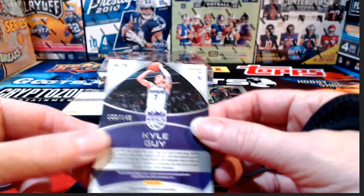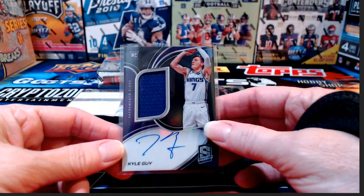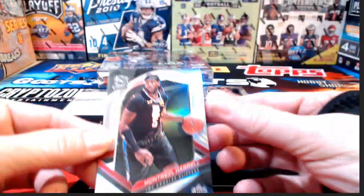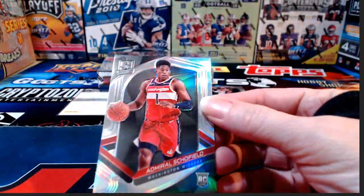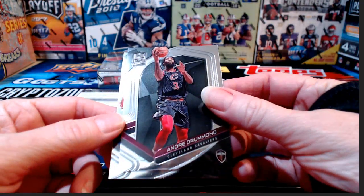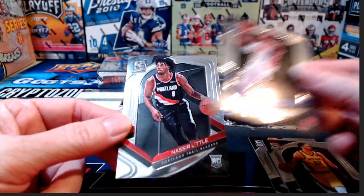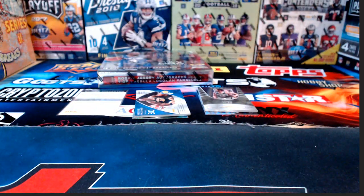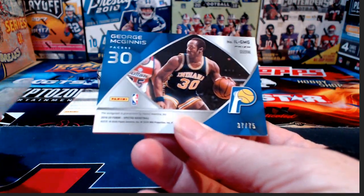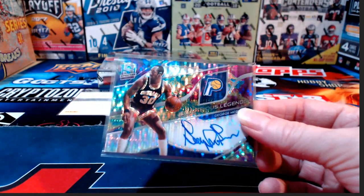and R.J. Barrett. Next, we have Kyle Guy, numbered to 149, the Sacramento Kings. And that is also hard-signed on-card and relic. A base prism for the Clippers, Montrezl Harrell. A base prism Admiral Schofield for the Washington Wizards. And then base there for Andre Drummond and the Cavaliers, and Bidotsi and the Pacers, alongside the Pistons with D. Rose and Nassir Little for the Blazers. We have got a hit coming out for the Pacers. It's numbered to 75. You can see a little chipping lower left and upper right-hand corners. This one is George McGinnis, with a nice looking card there for the Pacers.